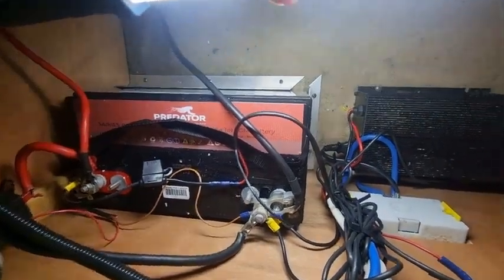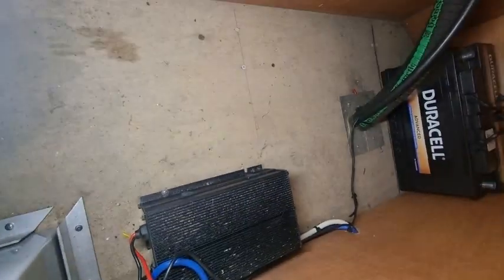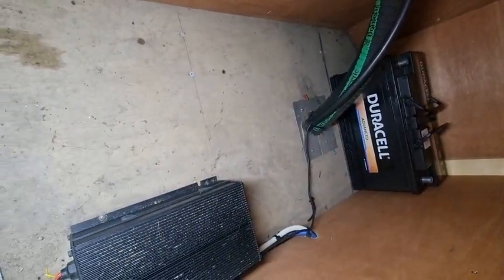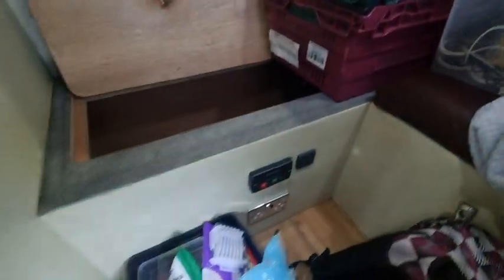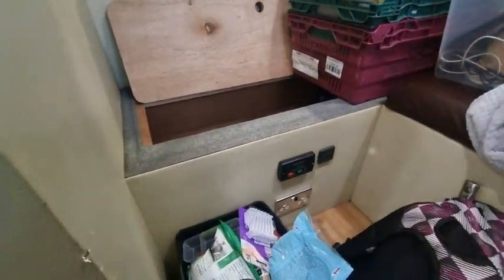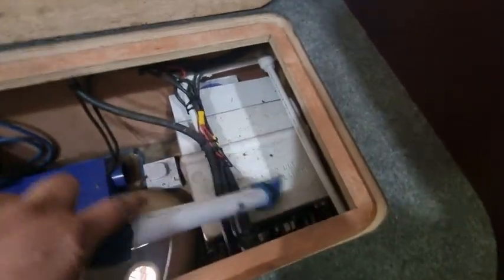Nice. God, why do people do this? Look, there is another battery down there, but that's not even connected. That's just free floating. And this thing here actually goes into the fuel tank for the generator. So she's got three sets of fuel. She's got diesel for the engine, petrol for the generator, and then gas to run all of her appliances.